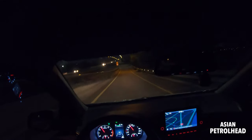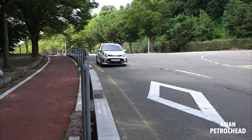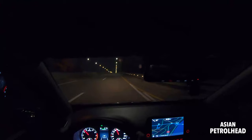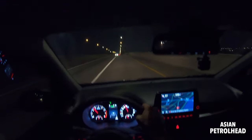And I was driving this car this morning, and I was very surprised how well it handled. It's got a torque vectoring system up front, and it really knew how to dance around corners, so I was very surprised on that one as well.